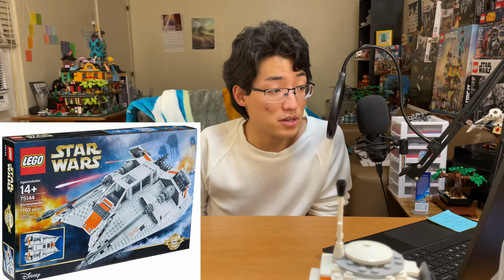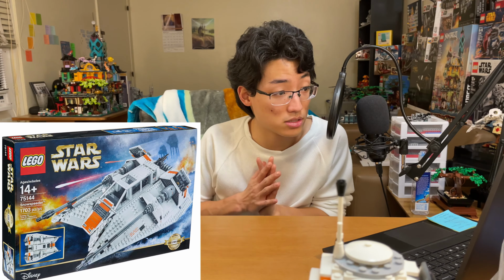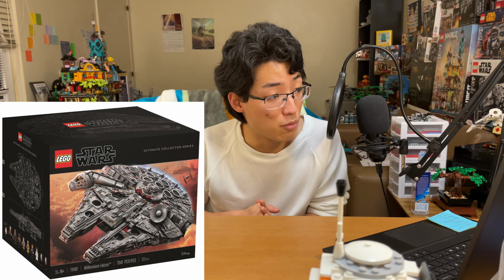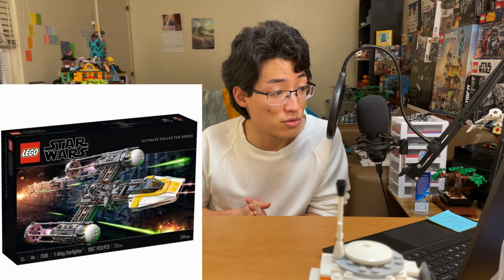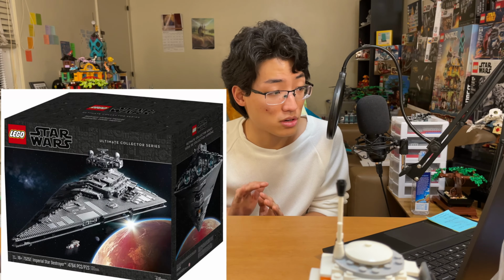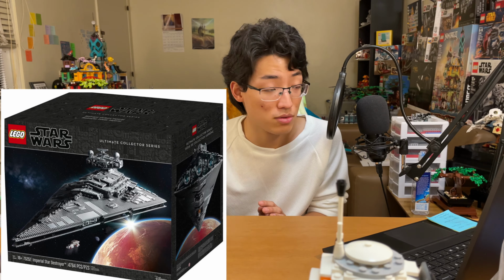Then we have the Snowspeeder. First one came out in 2004, second one 2017, which was 13 years. Millennium Falcon 2007 to 2017, 10 years. The Y-Wing Starfighter 2004 to 2018, 14 years. And this next one, by far the biggest gap, these two, the Imperial Star Destroyer and the Yoda, both came out first in 2002 and then in 2019.